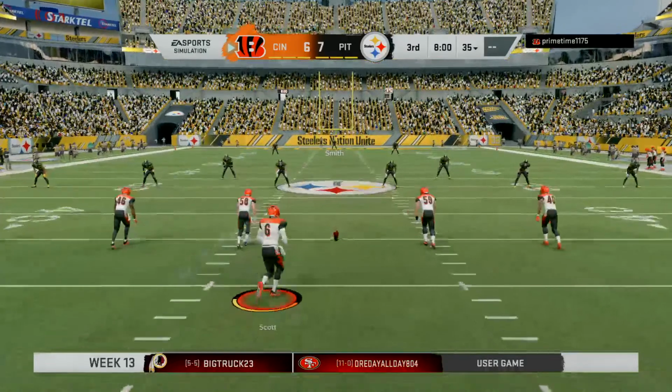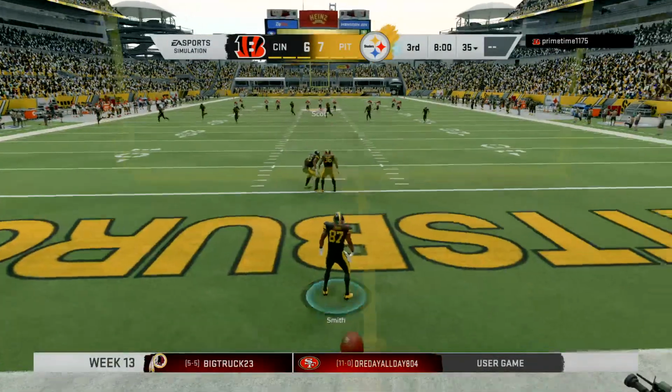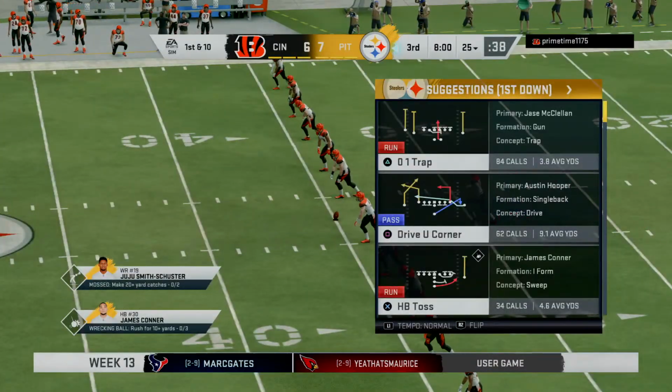So time for the second half as the Steelers have the lead, and they will also be receiving the football here to start the third quarter. And that'll carry over the back line of the end zone for a touchback.